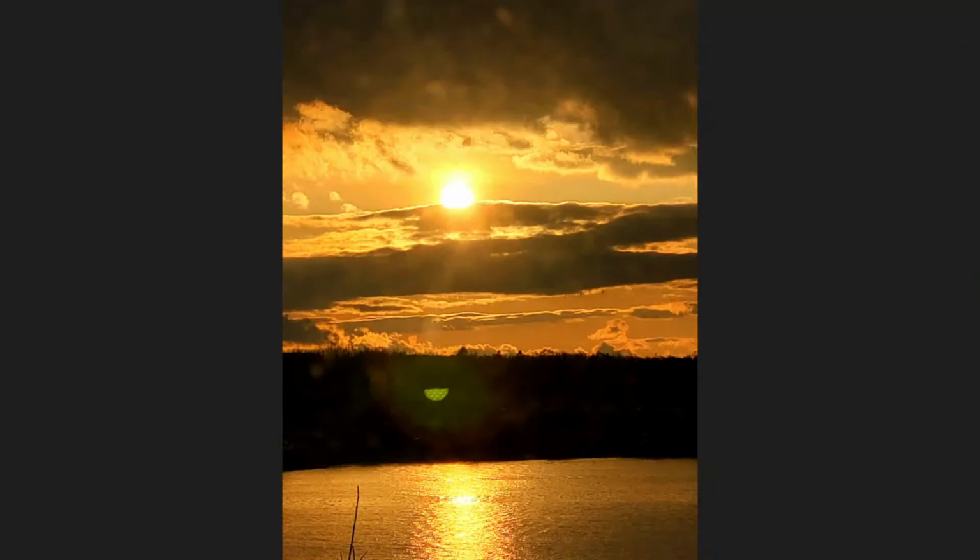Then we have Amy Way here. My 7-year-old, she says, loves watching the sunsets, and he did a great job capturing the shot in Sydney, Nova Scotia. There you go. Yes, sir. Oh, wow. Good job. Good job. Be a photographer yet, for sure.